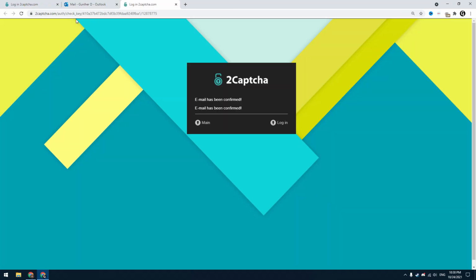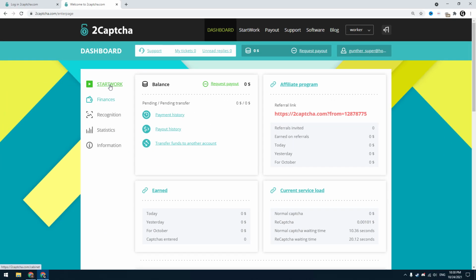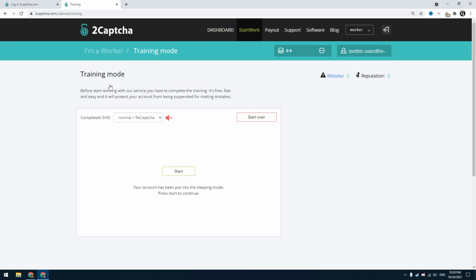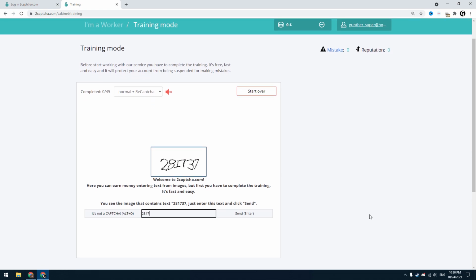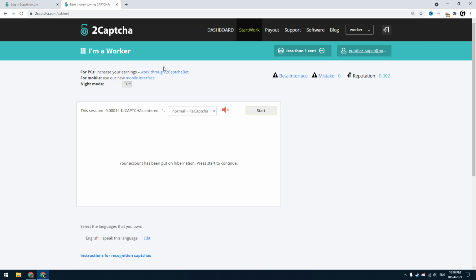After that, confirm your email. Then go to the worker section. Click on Start Work. Then you need to pass the training before starting. It will take some time, like 5 to 10 minutes. It's pretty simple. Next you can start to work.